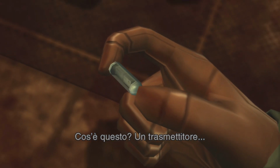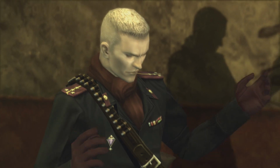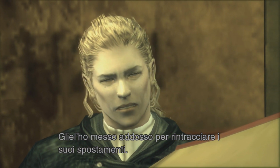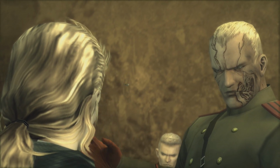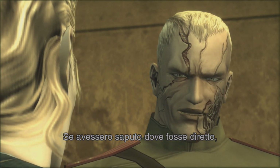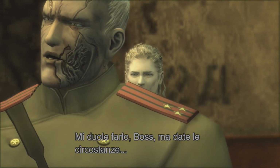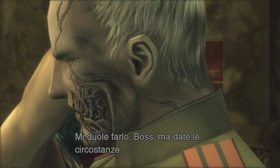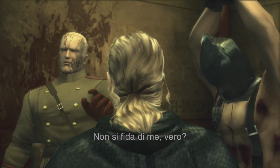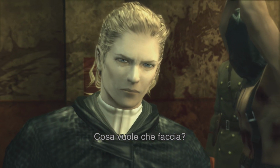What's this? A transmitter? Who's responsible for this? I am. I planted it on him to keep track of his movements. Why? So the Cobras could ambush him. If they knew where he was gonna be, they wouldn't have gotten themselves slaughtered. It pains me to do this, boss, but under the circumstances, I'm afraid I must ask you to show me some proof that you and he were not in collusion. You don't trust me, is that it? Not that, but he is your apprentice. What do you want me to do?